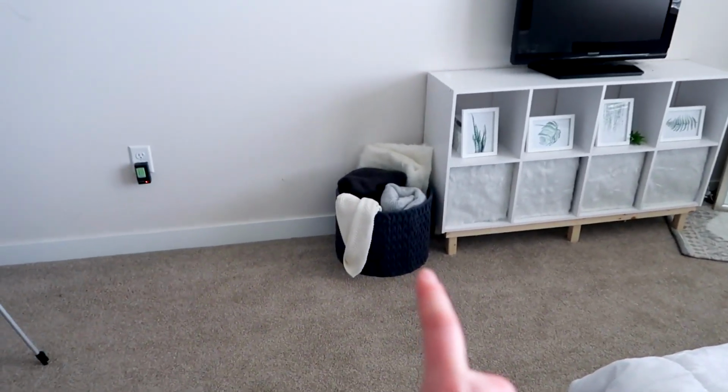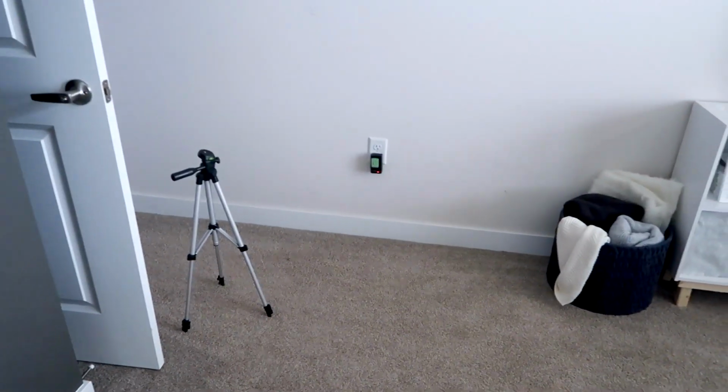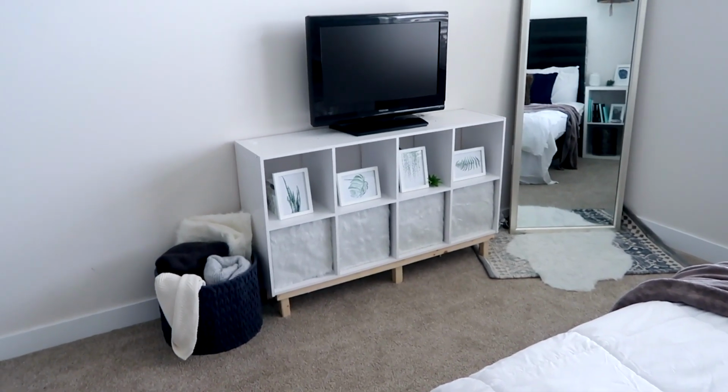Next up we have this basket, guys. It turned out so cute. I also have my tripod chilling over here and my battery charging. But yes, this is the cute basket. I think it turned out so freaking cute.